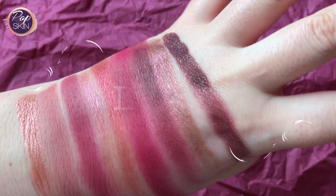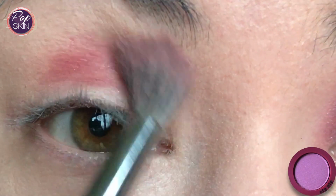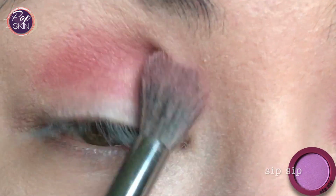Those are the swatches. Here are some looks. For this first one, I did a completely matte look.